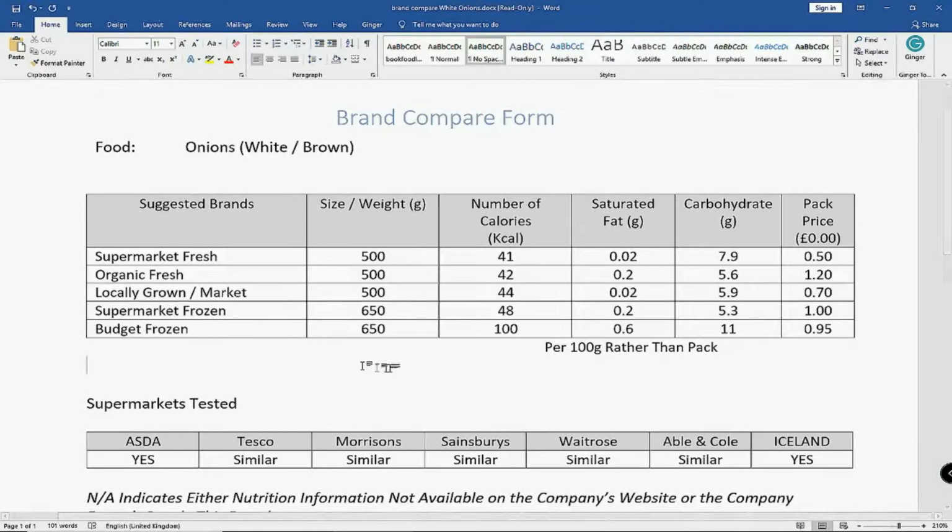And if we have a look at the number of calories, we can see that the supermarket fresh is 41 calories, which is the lowest, and budget frozen is a whopping 100 calories. And once again, these figures are quoted per 100 grams rather than per onion or per pack. So the immediate lesson is, if we want to lose weight, we need to look at supermarket fresh and organic fresh, which is 41 to 42 calories. And if you're going for the budget frozen, then we are doubling the number of calories.